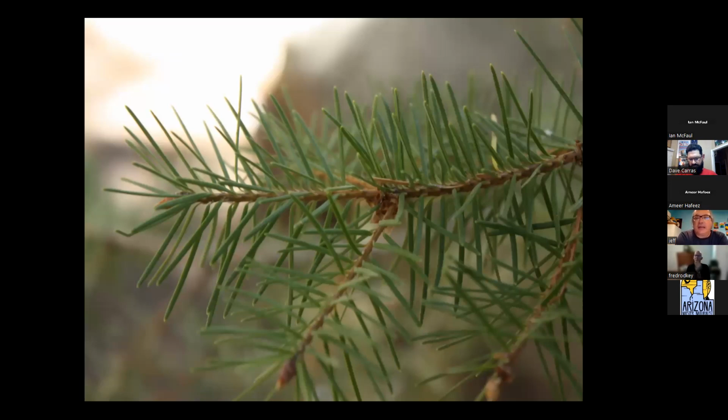Firs do not. Firs have needles that are attached individually to the tree, and that's why it's pretty easy to tell. Pines are pretty easy to recognize. The other ones can be a little bit more tricky, but pines are pretty easy to recognize.